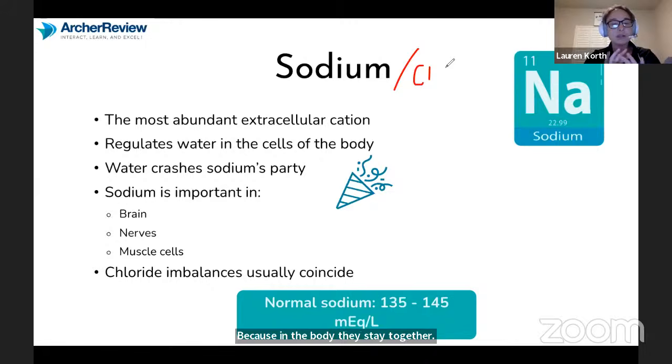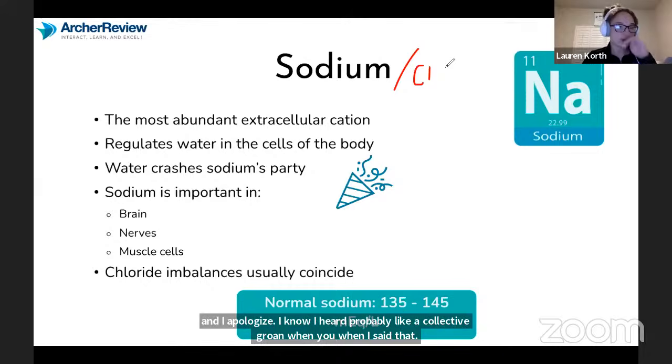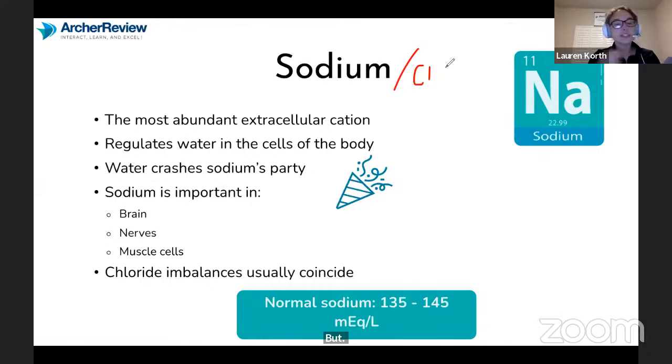And we have to talk a little bit about chemistry here. And I apologize. I know I heard probably like a collective groan when I said that, but we have to talk a little bit of chemistry here. I used to be a chemistry tutor, so this makes me excited because I'm a nerd, but I love it. So with our ions, like I said earlier, they have a positive or a negative charge depending on what are called valence electrons. You don't really need to know that for the NCLEX. Just be aware that these are going to have positive and negative charges, right?